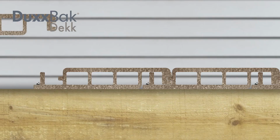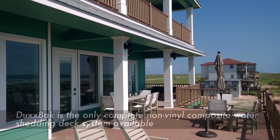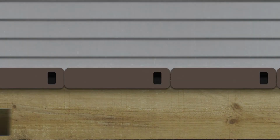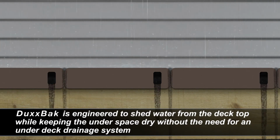DuxxBak Dekk is our signature no-drip-through water-shedding decking system that creates a dry, functional space beneath your deck. DuxxBak Dekk diverts water and debris away from your home through its innovative design without the need for a secondary drainage system.